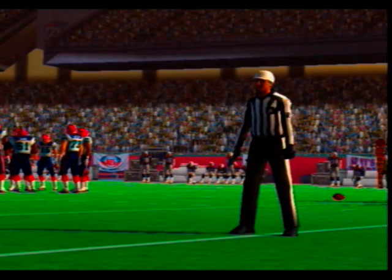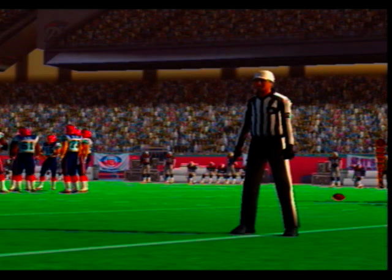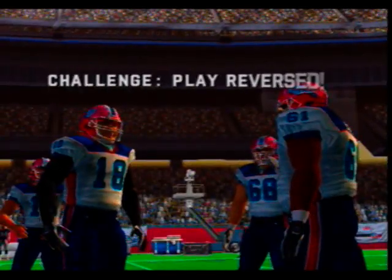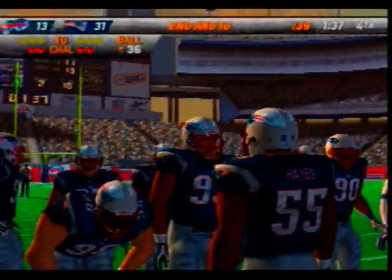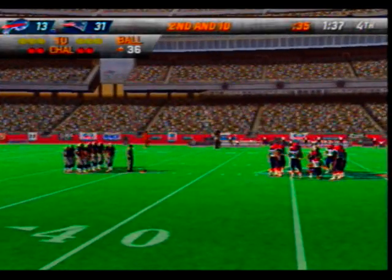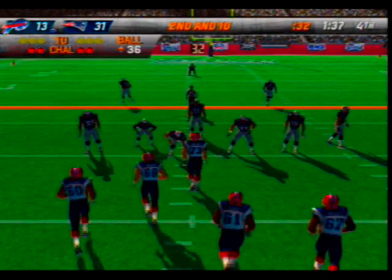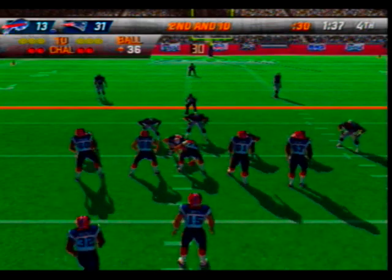It is an incomplete pass. The player was out of bounds. So the referee agrees with the official upstairs, and this one has been overturned. Well, it was put in to right or wrong. And right there, it was wrong. And now it's right. So it's second and ten. Ball on the 36-yard line.